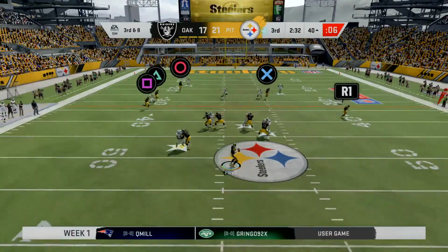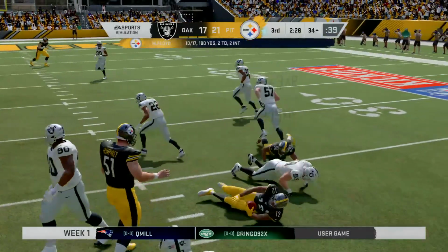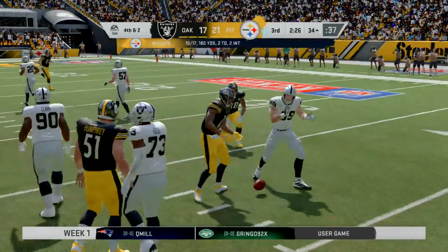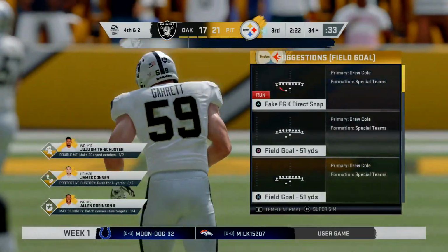To throw on 3rd down. Floyd. And the hook up here to Allen Robinson. Oh, this is going to depend on the spot, but it's not a very generous one. He looks to be about a yard or so short.